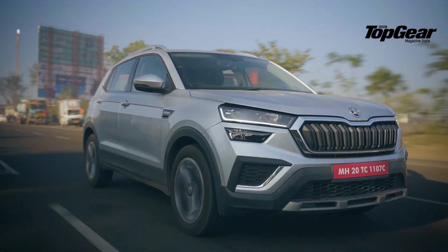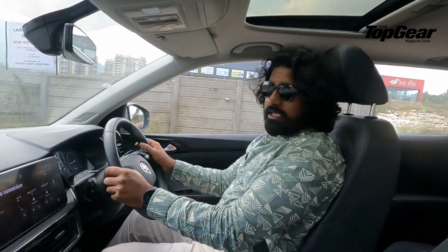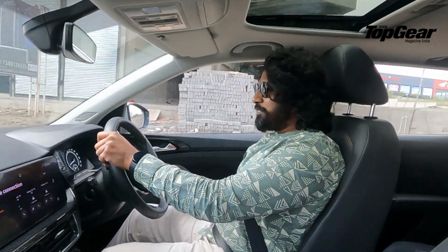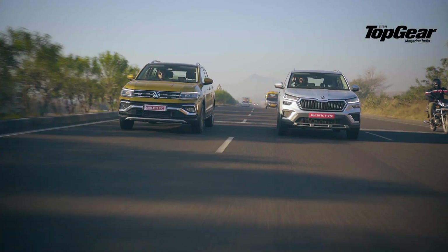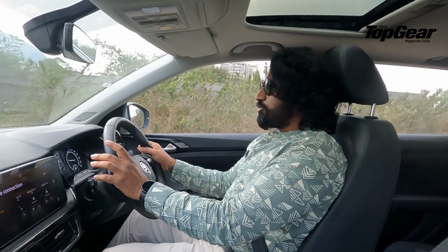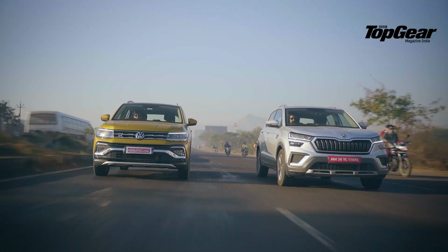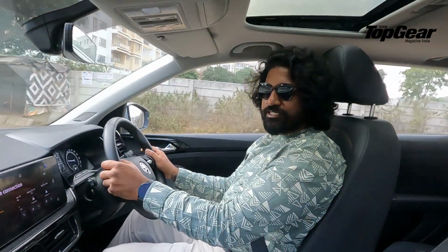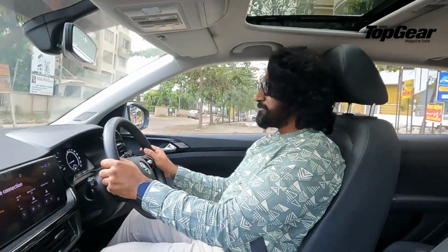Apparently, there's a 6 airbag variant that will be launched later by Skoda and will cost a whole 50 to 60 grand more on road compared to the top variant, that is this, which is already pricier than the Volkswagen Taigun GT Plus. Given a choice of the two to drive back to Mumbai, I would definitely choose the Volkswagen Taigun GT Plus, thanks to that great suspension tuning and that absolute bomb of an engine, which is also mated in this, but is tuned for more comfort.